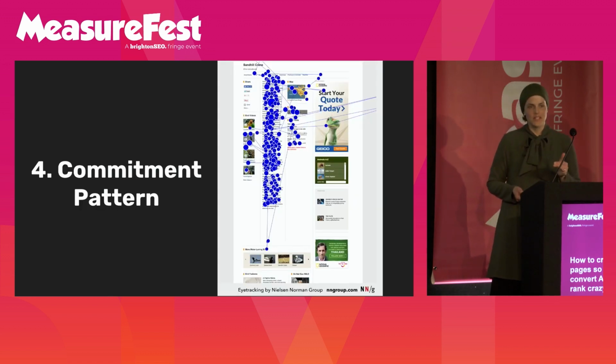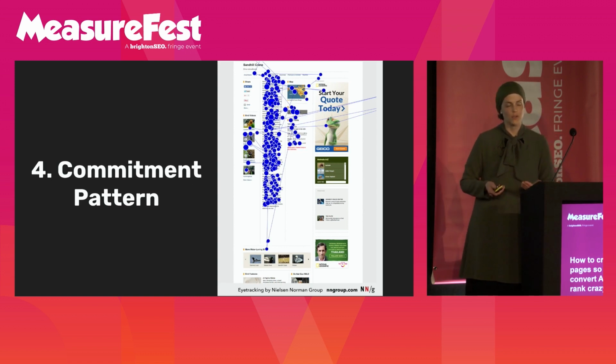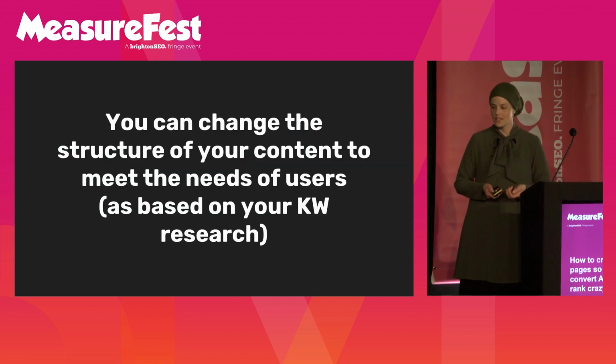And then the commitment pattern, which almost looked like someone had a good dose of coffee before they viewed this page, but actually they were really motivated to read the content on the page, or they were really interested in reading it because they were in a reading mood and they really liked the author, or they were very confident that they found what they were looking for and dug into the page to have a good read. And this is actually also one of the rarest types because it means someone's actually committed to reading all the content that's on the page.